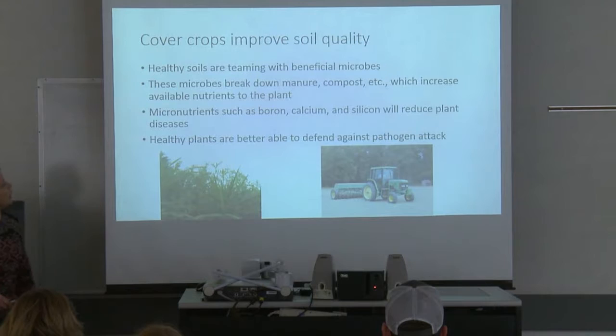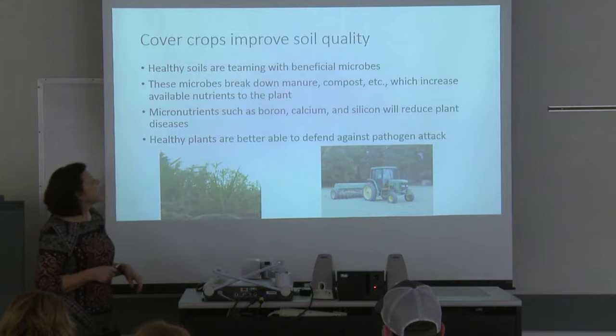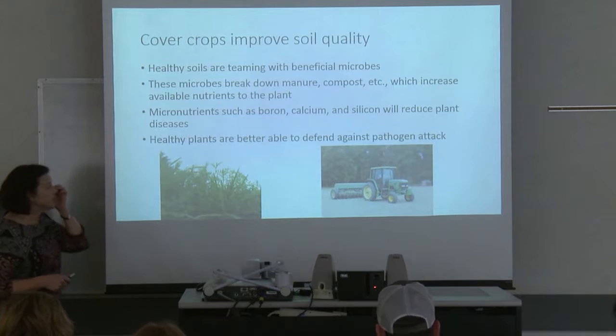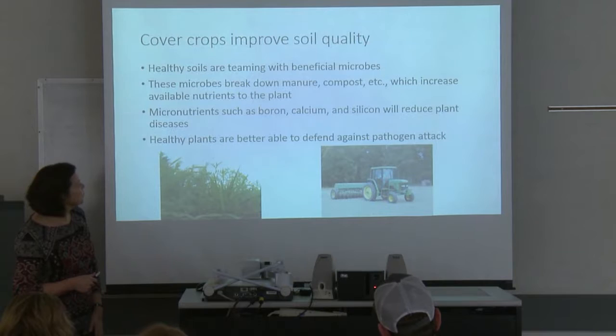So we know cover crops are teeming with beneficial microbes, and the microbes break down manure, they break down compost, they increase available nutrients to the plant, and especially micronutrients like boron, calcium, and silicon. There's a lot of research that has been done on these micronutrients that shows they're related to disease suppression and general plant health. So one of the mechanisms probably relates to this micronutrient release from the cover crops. And then, of course, healthy plants are just better able to defend against attack.